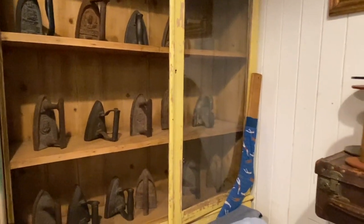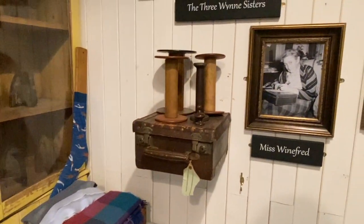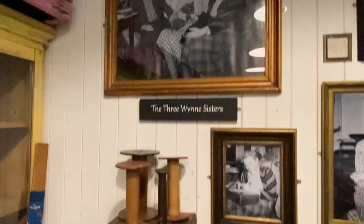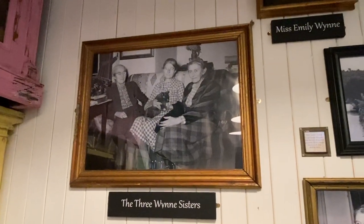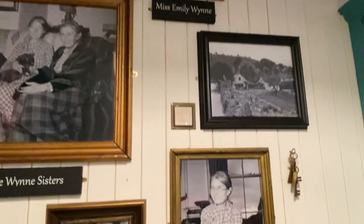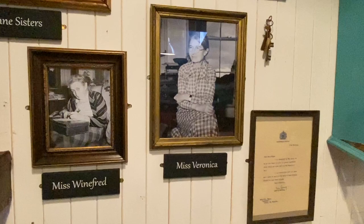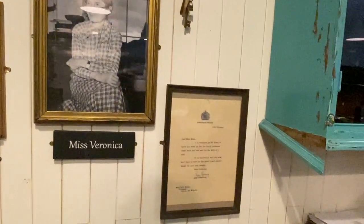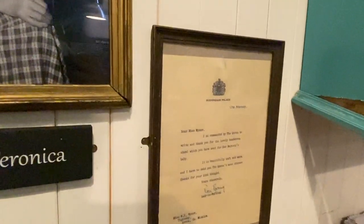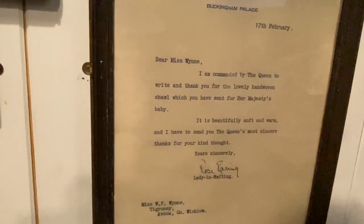One of the older sisters was the kind of business mind. So if you see here, Miss Winifred was the gardener, the three Wynn sisters, and Emily up the top there, she was the business mind. And then we have the artist, Miss Veronica. So without these three working together, Avoca wouldn't be where it is today, internationally renowned. That's a letter from some royal lady in waiting.